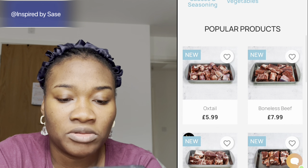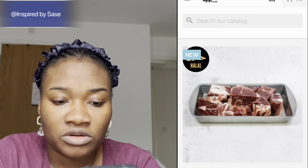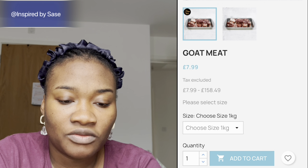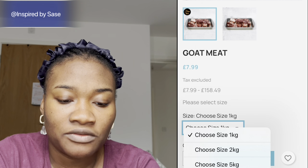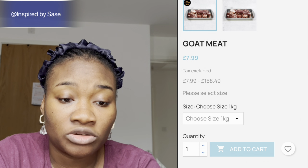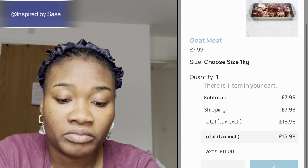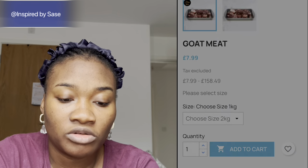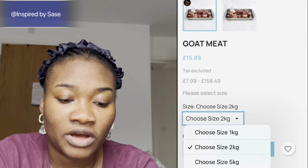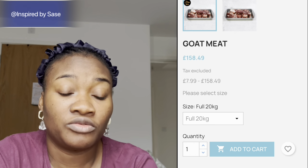If, say, let me go to goat meat now. If I select goat meat, it'll give me the quantity. Can you see? So I can choose a size. If I'm buying 1 kg, there's 2 kg, there's 5 kg, 10 kg, up to 20 kg of a full goat. So if I buy 1 kg and I add that to cart, that's 7 pounds. If I add 2 kg to the cart, I can continue shopping. If I add 2 kg, the price changes. Can you see, to 15 pounds 89? If I add a full goat, the price will change to £158.49 for a full goat.